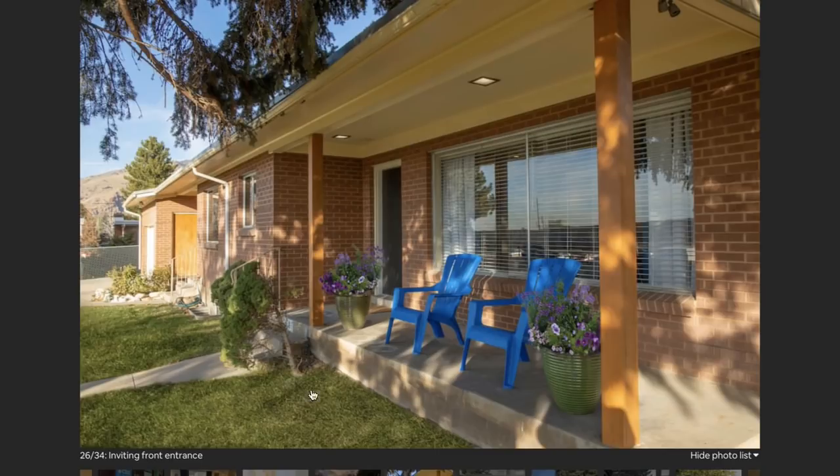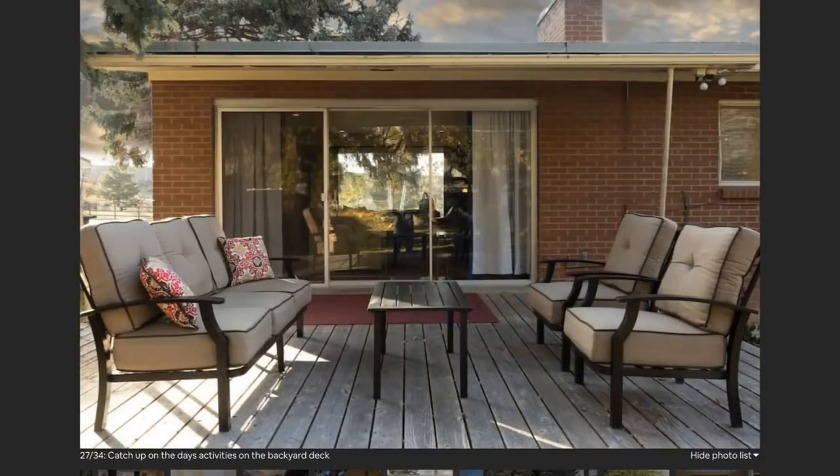Also, this is a very attractive picture. I wouldn't wait till picture number 26. I would move this one probably within the first 6, just because it looks inviting. Looks nice. All right. Catch up on the day's activities on the backyard deck. Yes, that definitely has to go to the front. This is another essential piece of information that you want to provide. This could push somebody over the point of booking. You know, somebody really likes to hang out outside, then this is super valuable. And so don't wait until picture 27 to put this, I'd say within the first 10 pictures.